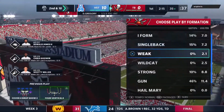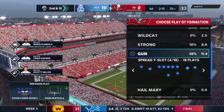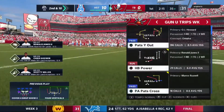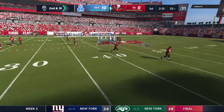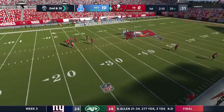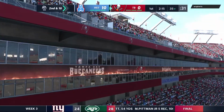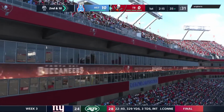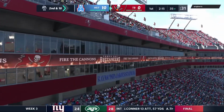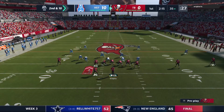A wise move there, looked like nobody open, now 2nd down. Got out of the pocket, didn't look like he had anybody open, Charles, so just gets rid of it. And a good play by him. If no one's open and you don't have a running lane that you want to take, make the right choice. Get rid of it, live to fight another down. Here's 2nd and 10 now from the 35.